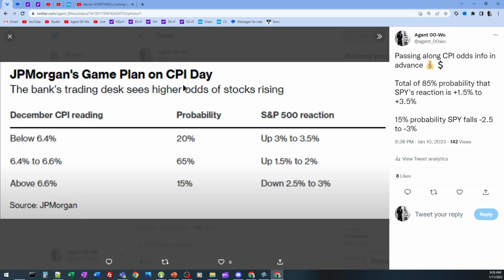JP Morgan's game plan on CPI day. Basically, when you look at the probabilities column, I just took these top two, 85% total, and combined that range to determine this total of 85% probability that SPY's reaction is going to be plus 1.5% to 3.5% to the upside, and a 15% probability that SPY falls negative 2.5% to negative 3% to the downside. Okay, that's all I wanted to show you for your information. You can Google this yourself if you want to see these numbers. Feel free to do so.